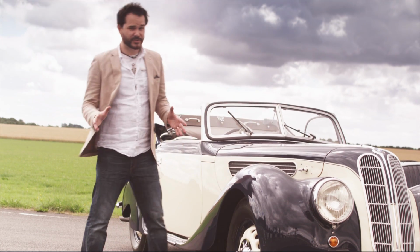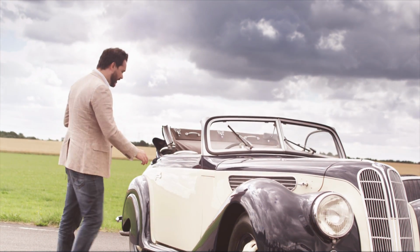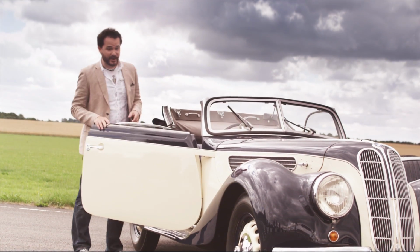And to tell the story of these Roadsters, we have to go back to 1929 and BMW's entry into the world of cars.